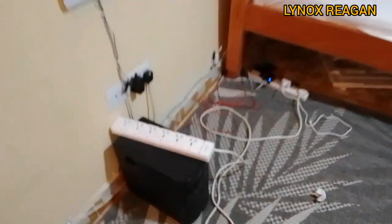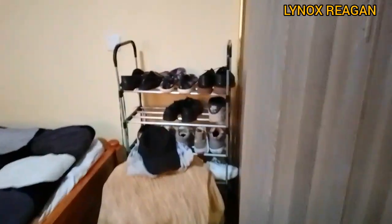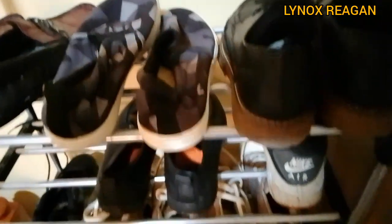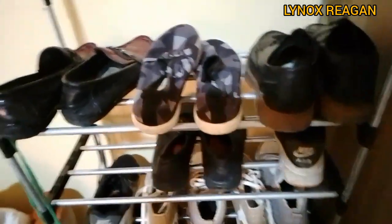Oh, I missed showing you something, the shoe rack and the stuff, the shoe game. And these are dirty clothes in the bucket. So this guy has a shoe game here. You see, the shoe game is here, guys. I don't want to show you the details of the shoes, but I think from there we are done.